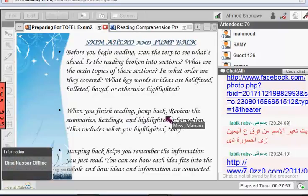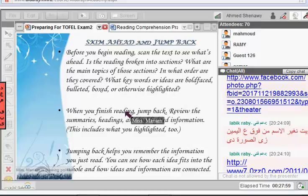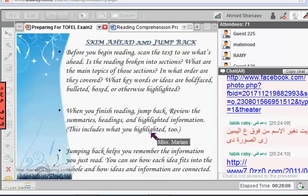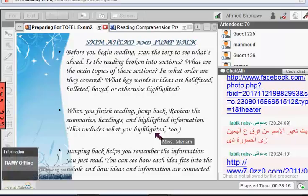When you finish reading, jump back. After you finish reading, go back and review the summaries, headings, and highlighted information. This includes what you highlighted too. While you are reading, don't forget to highlight the important points, or what is important in your opinion.